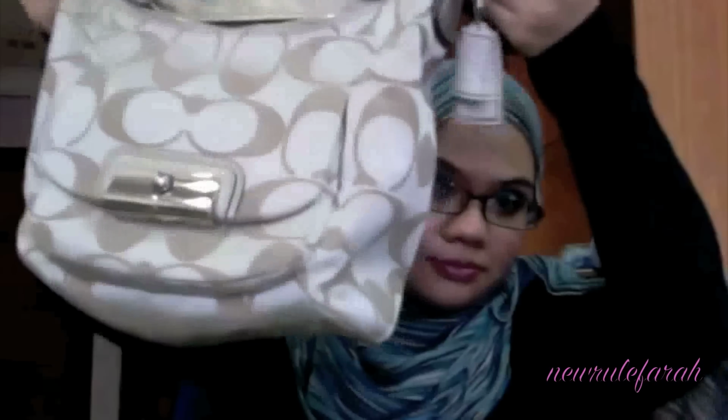I'm hoping to get a wallet from Coach that has almost the same color as this one. But the one that I saw the other day cost 900 ringgit. Oh my god, it's pretty. It's long. It's not folded like this one. It is the long type and then there's a zip around it. It's really, really pretty, but it costs 900 ringgit.